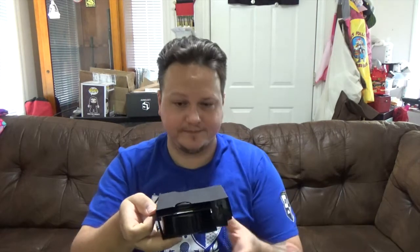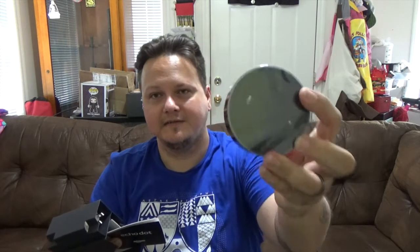Okay, so it's going to come with the brain itself. You got the Echo Dot here, which has got some buttons: volume up, volume down, mute, and I believe that's probably power. So let's see. And then a little plugs on the back there.